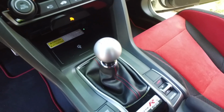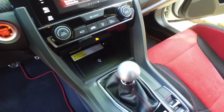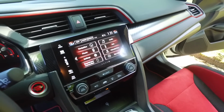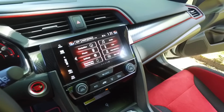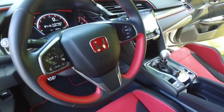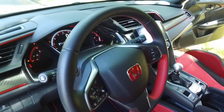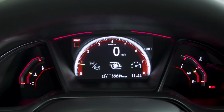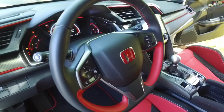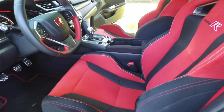In behind that, there is a wireless charging pad, which I absolutely love. I'm addicted to that. And above that is the 7-inch display audio system that's the same across the entire Honda Civic family. Same thing, no volume knob. Then you get the two-tone red leather steering wheel, a gauge package behind that. It has a lot more information about the engine, the boost, all of those sorts of things that you want from a performance vehicle.